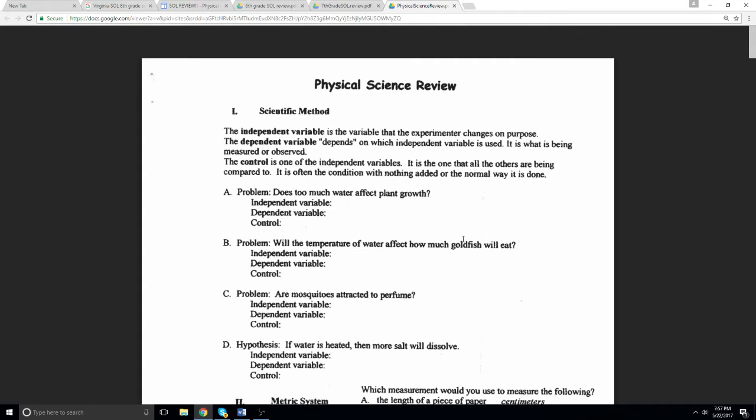Alright, I'll give you one. When you're looking at an element, what do the bottom numbers mean? So if you have a picture of an element, what's the bottom number mean? Good, Rami. What's the top number? So the bottom number is atomic mass. What do you call the top number then?